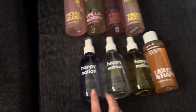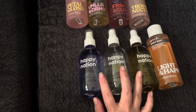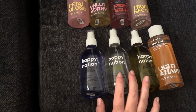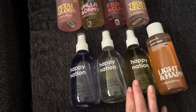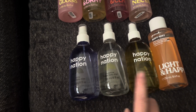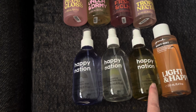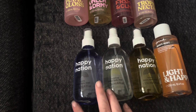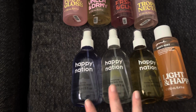So next, I'm going to talk about some of these clearance fragrances before I get into the new stuff. I had seen these in the clearance section and I wondered if these are any good. I read the reviews on them and they had really good reviews. At first, I think I had just put either this one or this one into my cart. And I kept reading the reviews on all of them and I ended up getting the rest of them as well. And I'm so glad that I did, because these are really, really good.